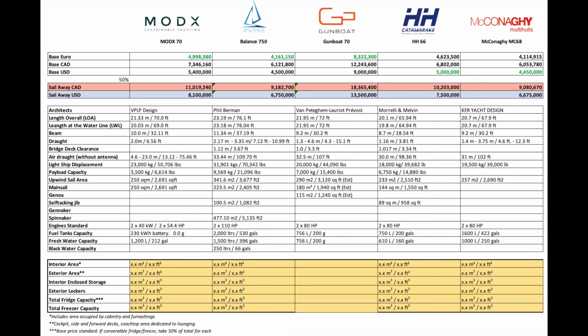Of the boats, probably not my pick, but given the technology that is involved in an HH-66 and looking across this, it's not a bad price overall. I know I'm choking on that, because where were you at? But I mean, look at the sailaways. You've got 8 million, about 7 million, 13 and a half million, 7 and a half million, 6.6 million. Yeah, this is win-the-lottery space. Anyways, let's get going into the real stuff here. So length overall, the longest one here is, of course, the Balance 750 at 76 feet.